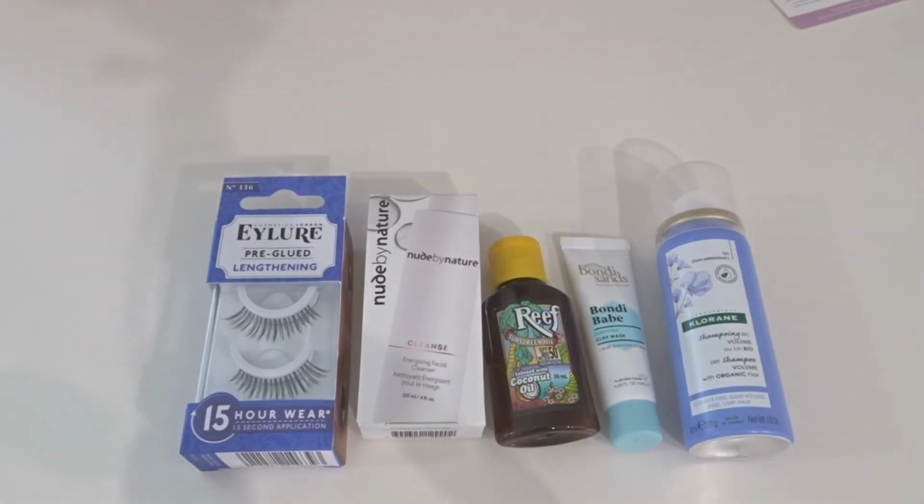Okay, so looking at the products we got in the box this month, I'm kind of on the fence about it. We didn't get a bonus, which I'm a little disappointed by because they did bring the bonuses back for a few months there, but it seems not to have come in this month. I am slightly leaning more positive on this box, I must admit.